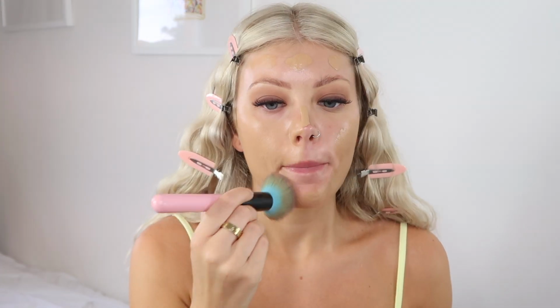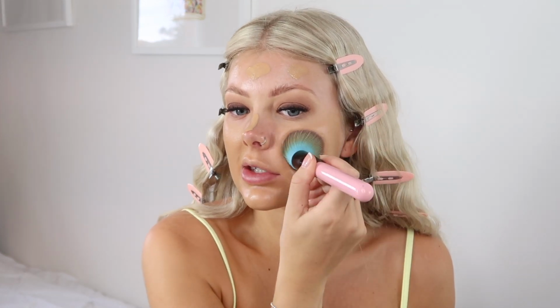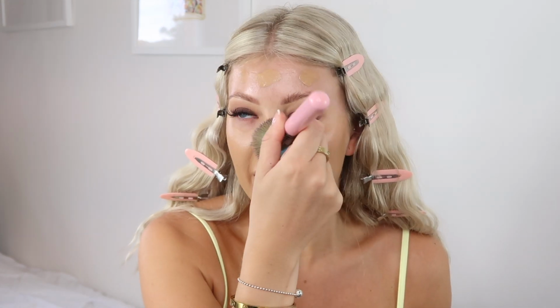So to buff that in, I'm going to go in with my Spectrum B01 brush. I love this brush for packing in foundation because it's really thick and dense, but it's really nice and soft. It really just disperses it so well, and it helps it dry down when I'm buffing it in, and there's no lines, which I really like.